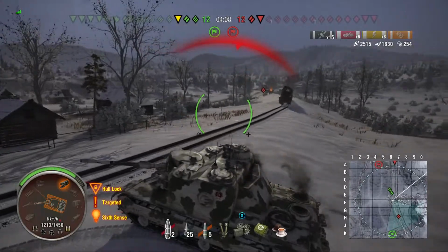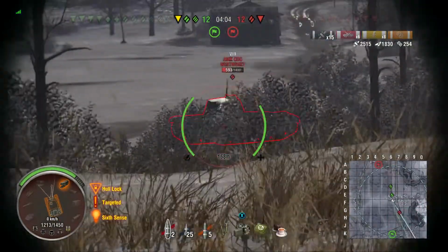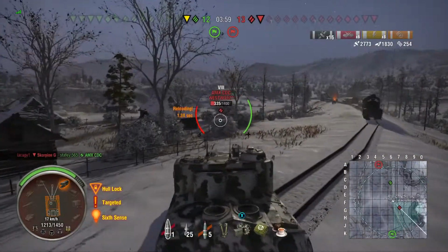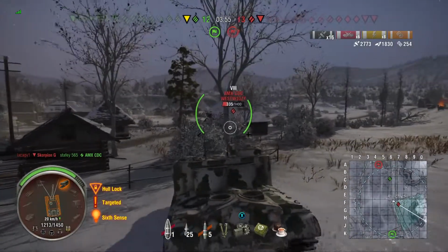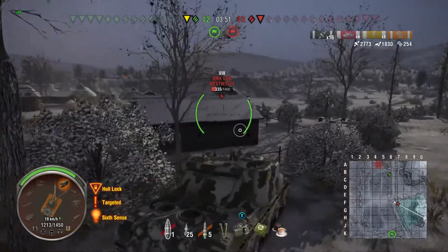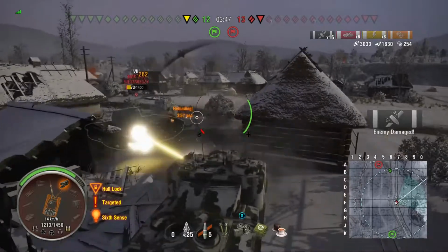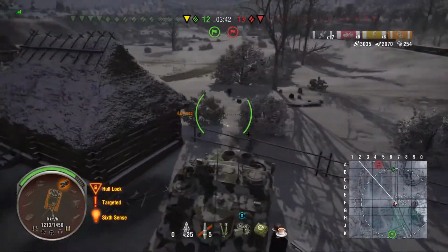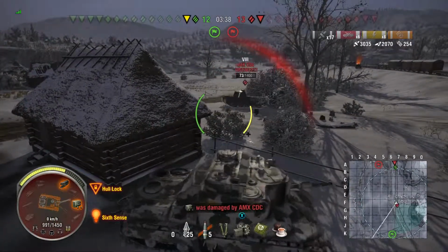Now, I didn't have the angle on the Scorpion G, but I was taking fire from behind as well, and I've taken a hit from the AMX CDC. We've given him another hit, and he is 2 hits, maybe 3 at most, away from being taken out. Now, in hindsight, I made a mistake by coming forward here. I should not have done so. I should have actually backed on to my side, to the western side of the railroad, and let him come on to me. It would also give the tank to the north of me an opportunity.